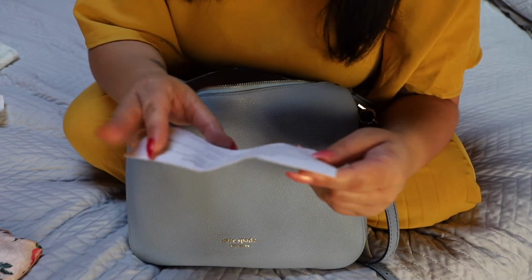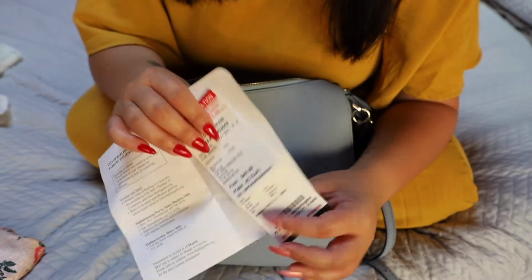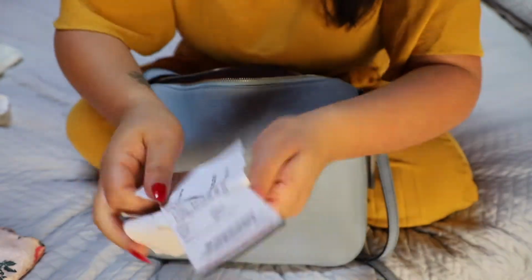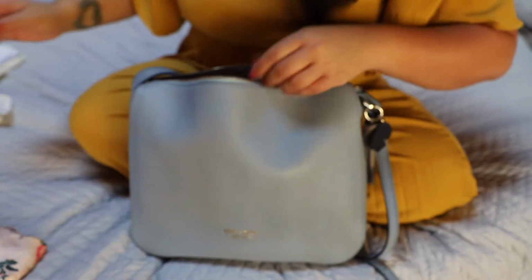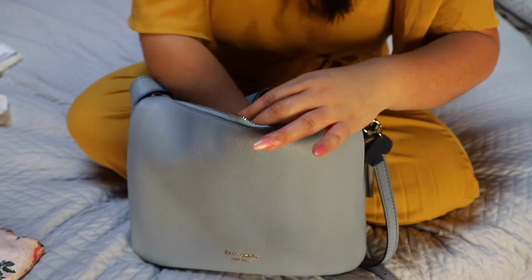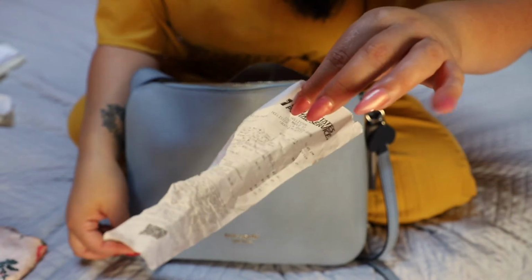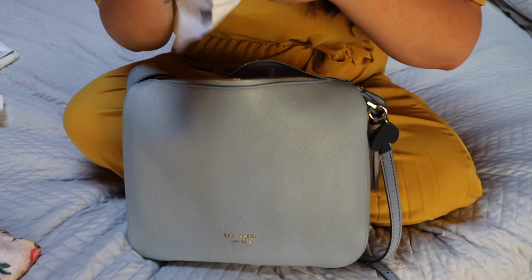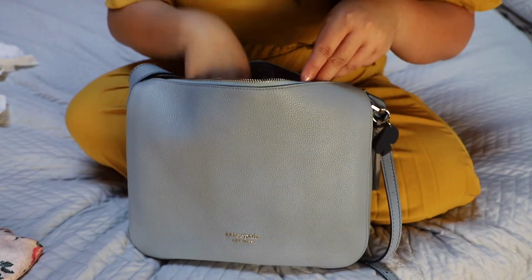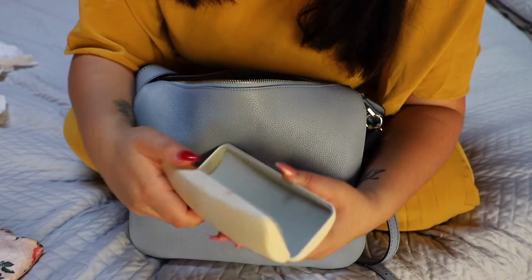A ticket, because I took too long and I didn't put enough money in the meter. But in my defense, the meter was broken. But anyways, I already paid for it, so this is trash. Okay. Another receipt for United States Postal Service from December. Don't need this because I already know the package was delivered. I promise you guys I have more than just garbage in my bag.